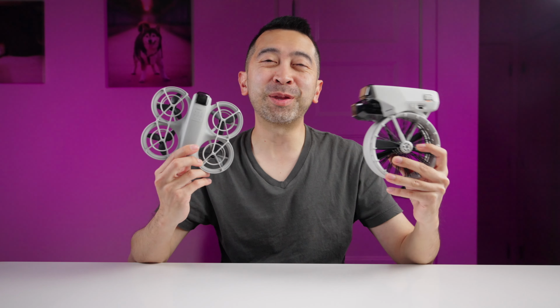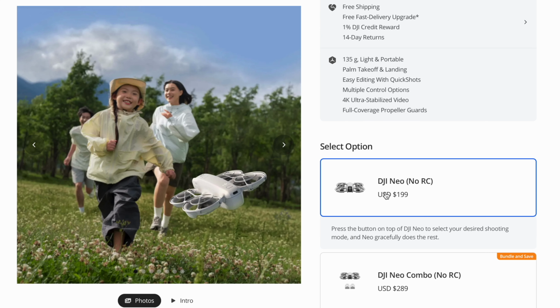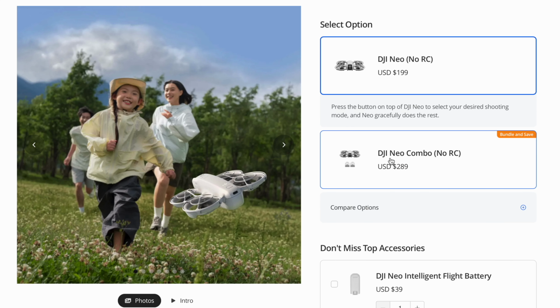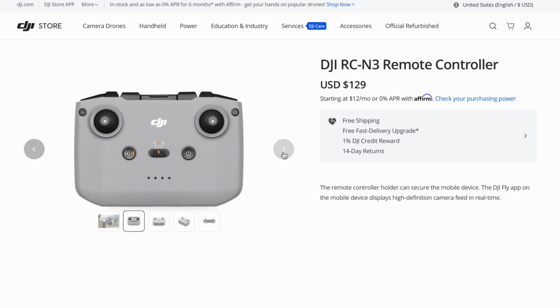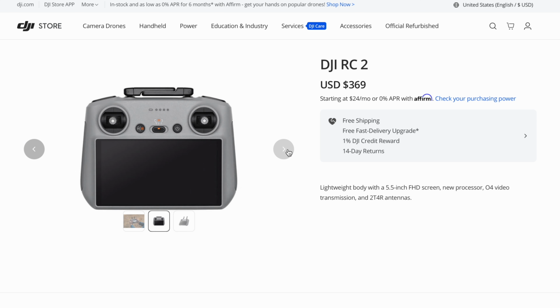And finally, since we were just talking about how deep your pockets are, let's check out the price difference. The Neo starts at $199 for just the drone only. If you're in the US, there currently isn't any package where it comes with a controller, so you'll have to get that separately. The RC-N3 comes at $129, and the RC2 is $369.